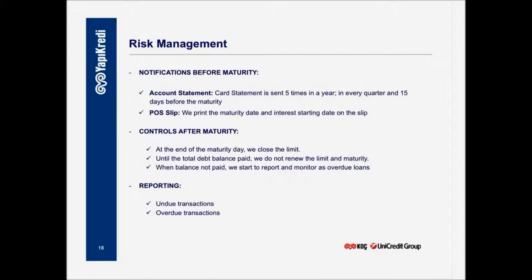The controls after maturity are: we close the limit at the end of the maturity date, and we wait for repayment of the total balance by the farmer. Until the total debt balance is paid, we do not renew the limit. And when the balance is not paid, we start to report and monitor this balance as an overdue loan. And we make a lot of reporting for undue and overdue transactions within the bank, to the branch, to the relationship managers, and to all of the monitoring departments of the bank.